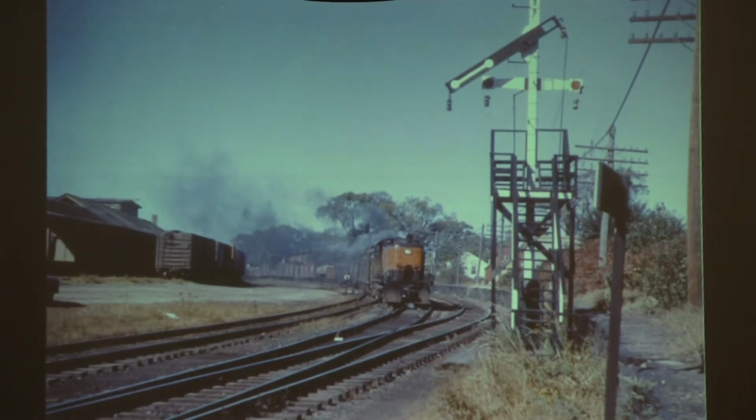Looking west again from Bridge Street, there's the signal. Here's a New Haven passenger train, 3 cars. The smoke is from a Central Vermont freight that's steam powered, that's sitting behind it. You can't see the locomotive behind the New Haven train. Freight house, old Windham Manufacturing Company mill buildings.